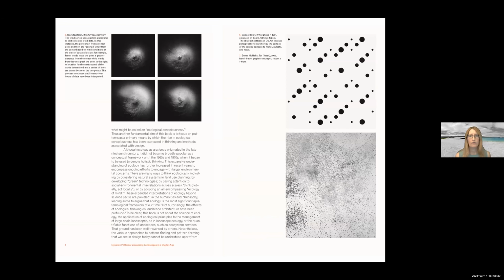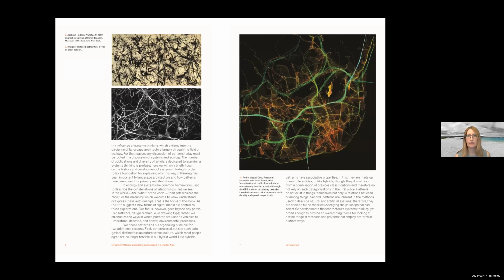So we don't argue for the use of any one particular tool or medium over any other. In the book, we include many artists, some of whom work with data and algorithms, like Mark Nystrom, who makes these amazing plots out of wind data. But that's coupled with examples of other paintings or hand drawings, such as Bridget Riley or Emma McNally, who you see on the right. And then we look at the use of or search for patterns across many scales and realms.